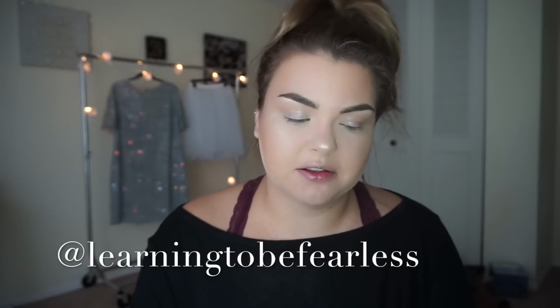So I'm also gonna take some of that Mary Luminizer on my pinky, and this is how I always highlight my inner corner. I feel like a brush can never highlight like this. It's such a pretty inner corner pop. This is my go-to for the highlight here. Look how pretty that is. Oh, I love it. Love it, love it, love it.